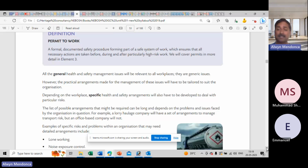Any client will ask a contractor before they give any job, can you give us your health and safety manual? This shows the company has a robust health and safety management system, and the implementation part will be seen during the site visit.